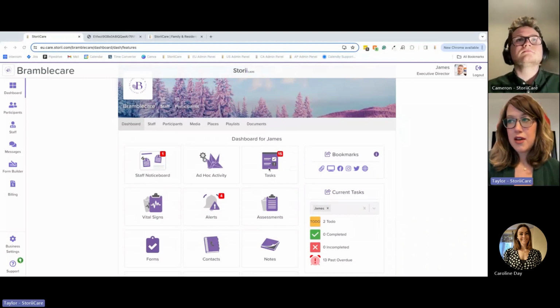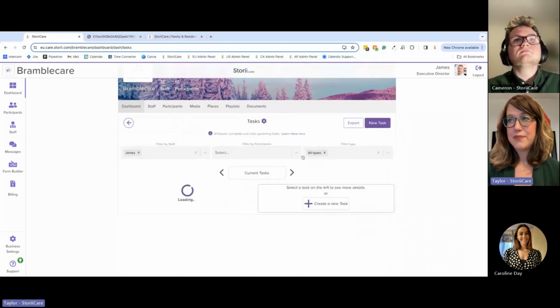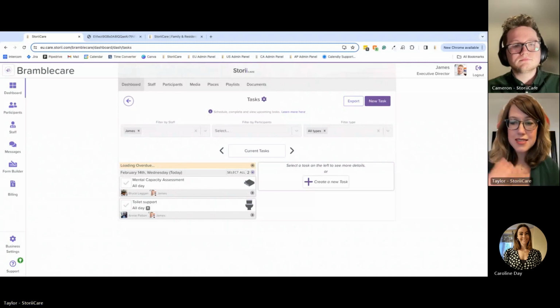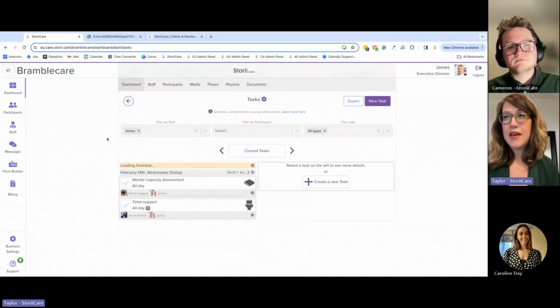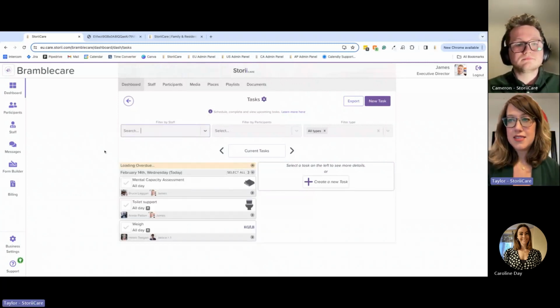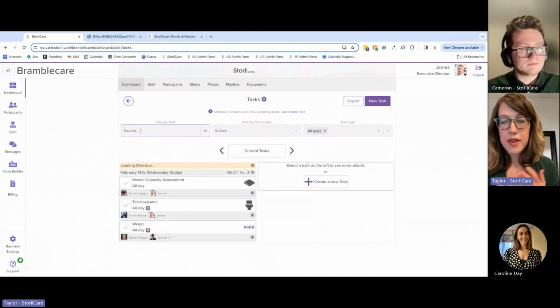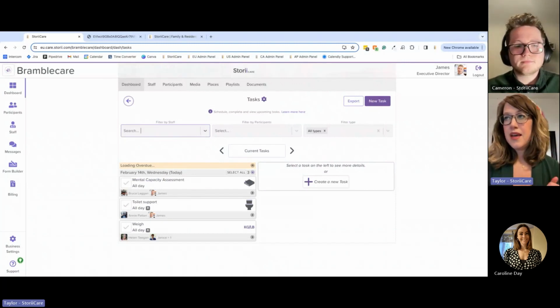The first one I'm going to jump into is tasks. Within tasks, I can see that this is already filtered for myself. I'm logged in as James. I can see the tasks that are assigned to me. I can also remove that and see tasks that might be assigned to other staff members, if I needed to complete tasks for someone who's gone home ill, that sort of thing.